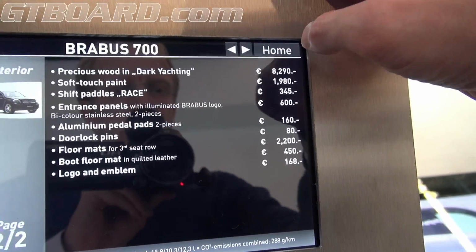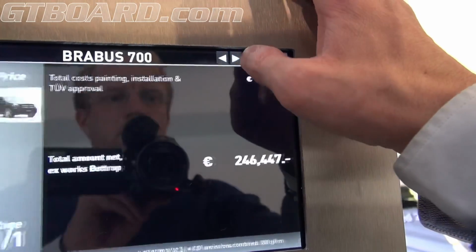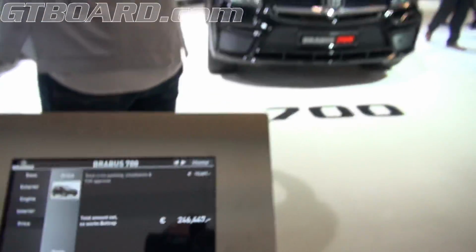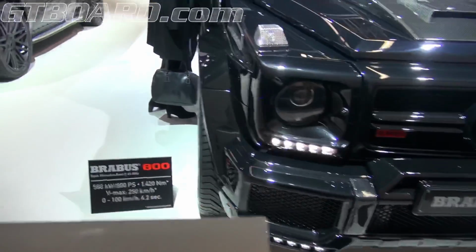Door lock pins, 80 euros. It's not that bad. €246,000. Here we have it. Great.